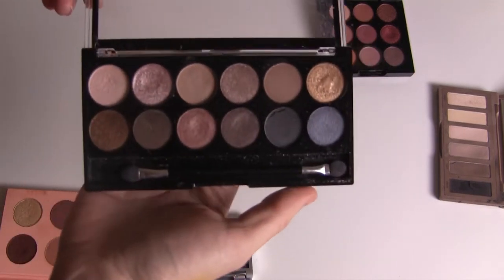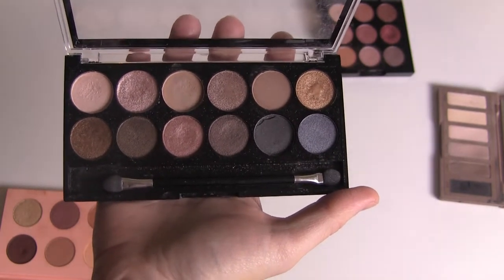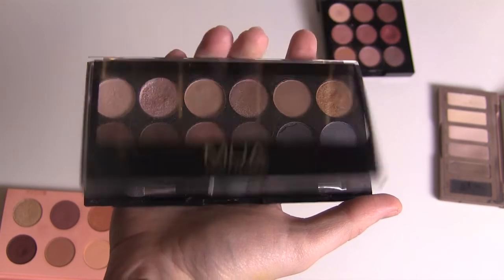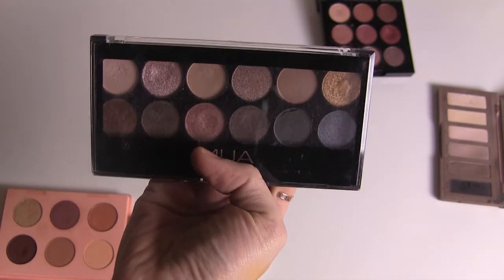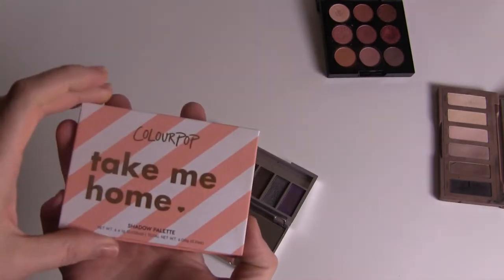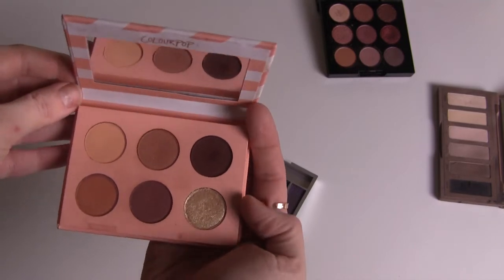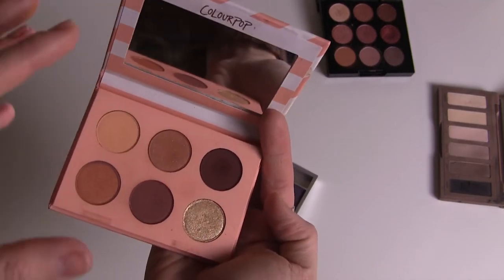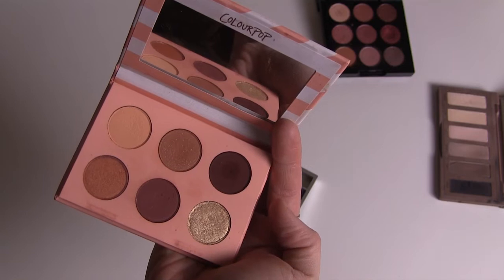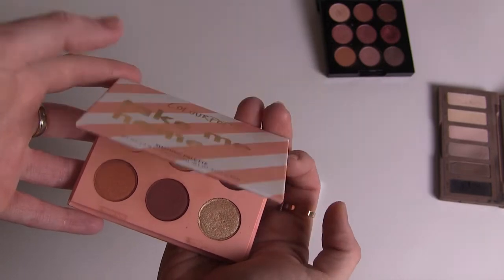This is another Makeup Academy palette, a dupe for my Urban Decay Naked one. I still have that one, but I don't use it anymore because it's just too old. But I've got this one, and it's great. It's a really good dupe, so I'm going to keep this one. I've got this ColourPop Take Me Home palette, and this is very unique to my collection because these are just warmer tones that I don't really have in other palettes, and I've grown to really enjoy these eyeshadows. Really nice for fall, and so I'm keeping this one.